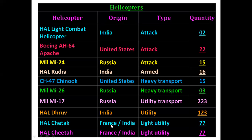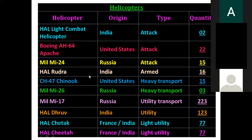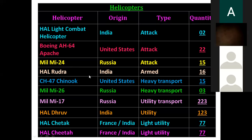Another name I will tell you, as I said, of how different countries have given different names to this helicopter. For example, Romania is also manufacturing this helicopter, and they have given it the name IAR 316, right? Switzerland is also manufacturing this helicopter. They have given it the name F plus W Yemen. So it depends on what is in the license.